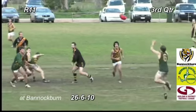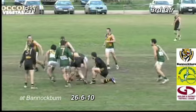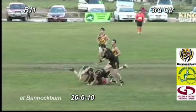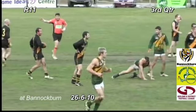Turns around. Handball back towards Ellis. They have the numbers, but they've mucked it up. And they can't get it free. And Fatula holds them up and does very nicely. And we'll probably get a ball up from that. No, it still comes out. The umpire says play on. And now Dwayne Broom put his head over the ball and got the free kick. And Bannockburn will relieve in the middle of the ground.